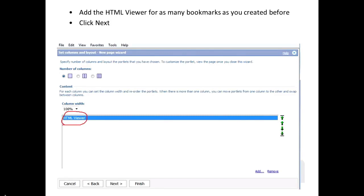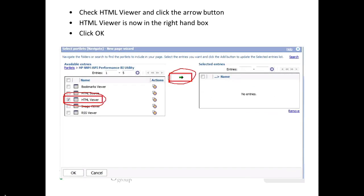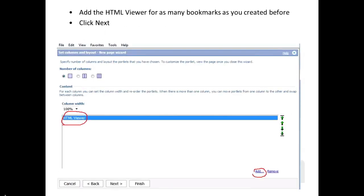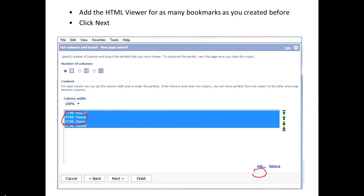So what this has done is create a frame for us to put our URL in later on. We can click the add link again and repeat this, or on this screen, you can just do this as many times as you need and keep moving the HTML viewer over until you have as many as you need. So in the end, we've got 4 of these here.